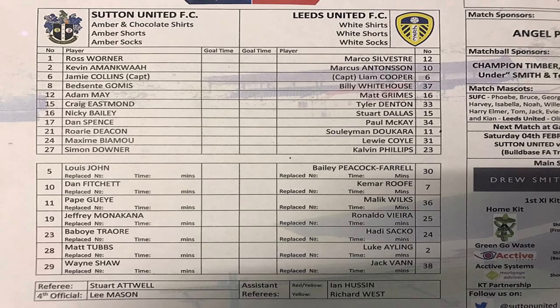There's been no changes to the lineups so far. A manager who hasn't had great kindnesses bestowed on him by the FA Cup. He did manage Swansea in a fifth round tie at Everton. He's never gone further than that as player or manager. Stuart Attwell is the referee.